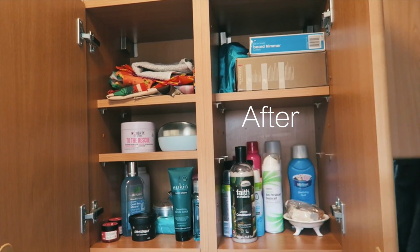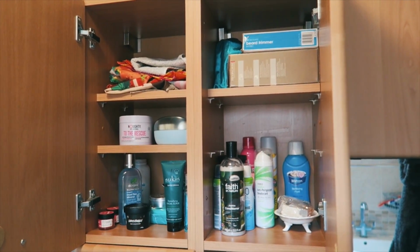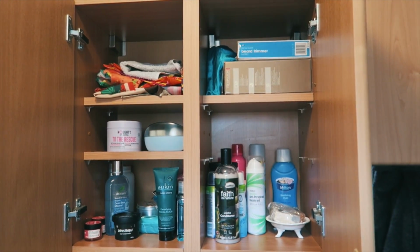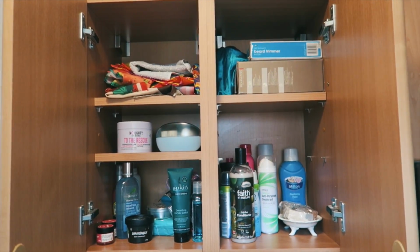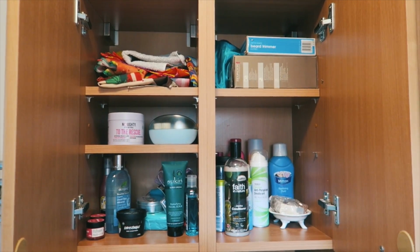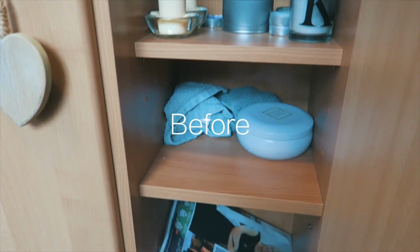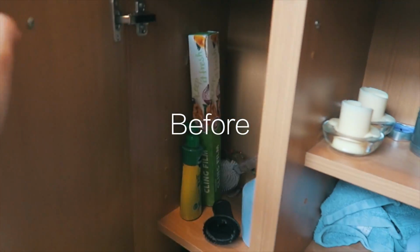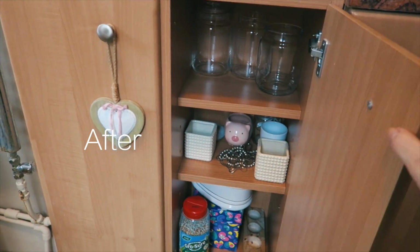I love having so much less stuff, it's so nice. I took out one of the shelves on the right there so that I have more space for taller things. It's just so much nicer and I don't dread having to get something out of this cupboard anymore or fit something in. Then there's these bottom cupboards which weren't as cluttered as the others, but I really wasn't making good use of the space, and this is what they look like now.